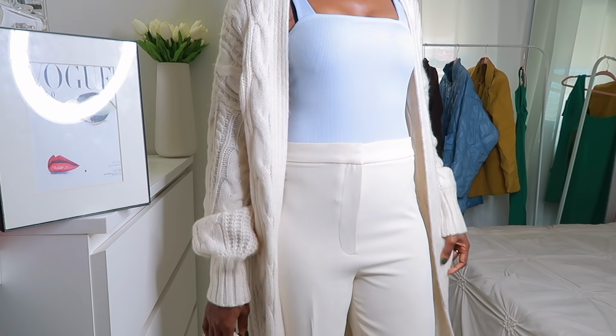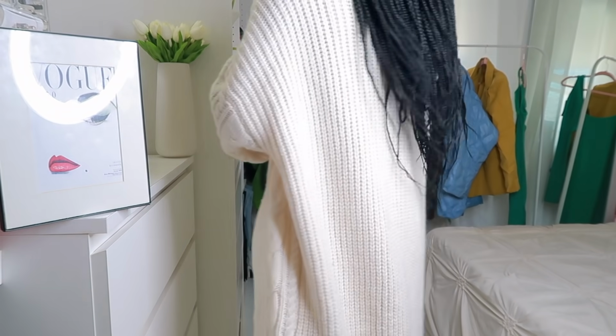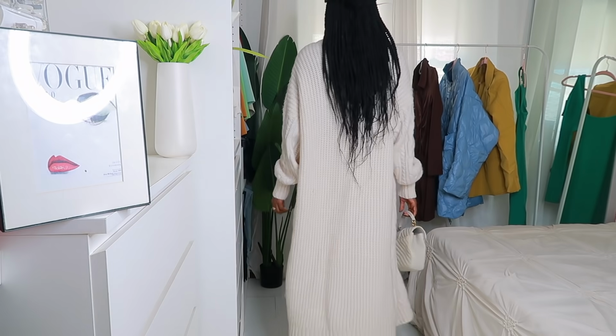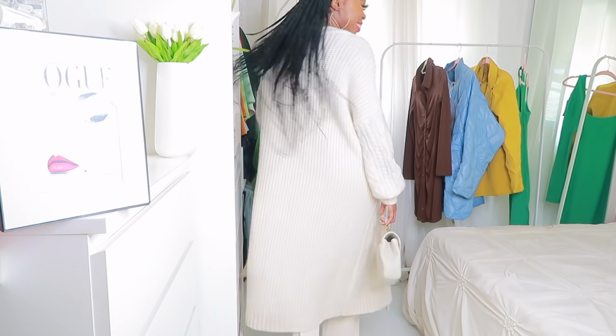This one right here is just gonna keep you warm, so cozy, and it just completes this look today. Perfection. So yes guys, this is it. Let me know what you think about this look. Absolutely love it and I adore it. Gonna move on to the next style, shall we? Yes.